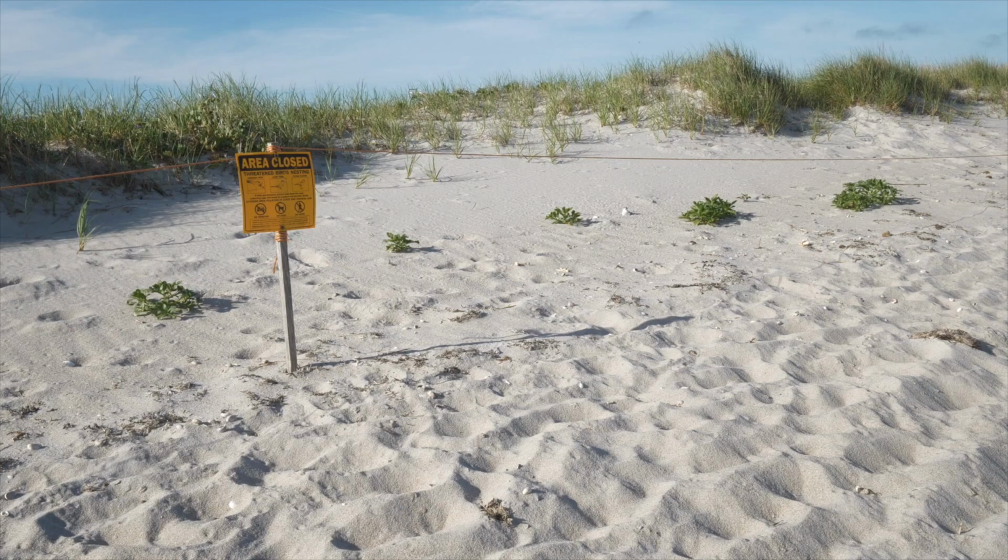This particular tern is sitting on its nest, and I'll just take a couple of shots.